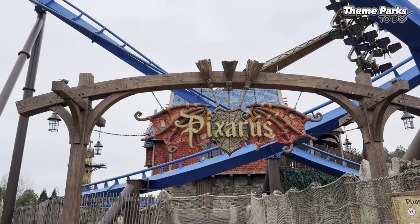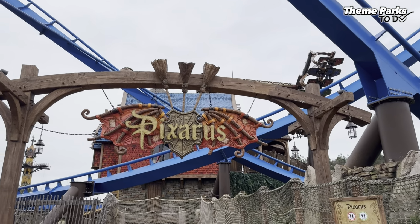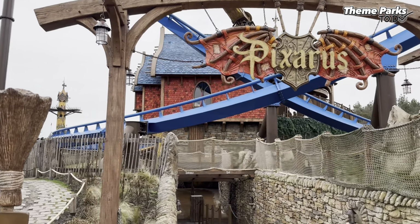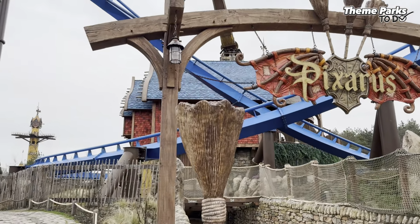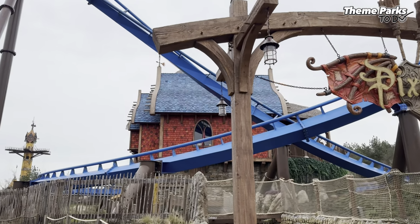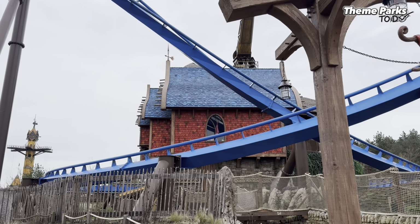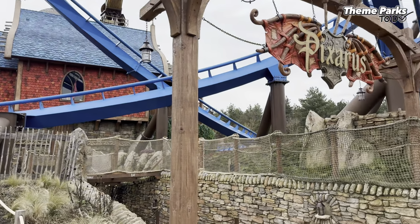Next up here is Pixarus, the newest addition to the park, or better said, one of the newest, as Toverland opened an astounding 4 new rides last year. Now Pixarus is a Gerstlauer Sky Fly ride in which you have control over your own seat, and you can actually make several rolls or not. You can make it as thrilling as you want.